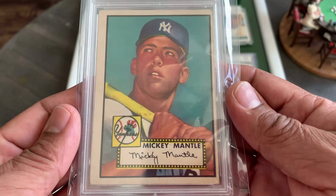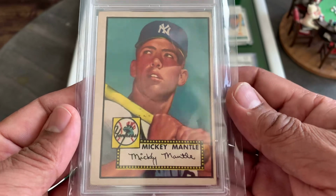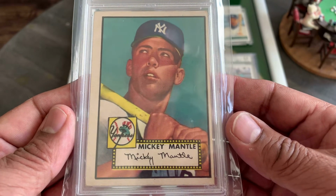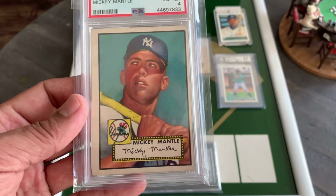Let's not get it twisted. Rules were bent, and I have to give the people what they want. Mickey Mantle with his 1952 Holy Grail card. And I mean, he's no slouch either.